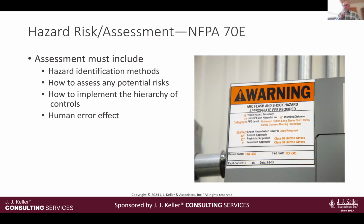In the case of my shirt, it would actually fit the old category 2 method because it's an 8.7 calorie per square centimeter rated shirt. What that means is if I were in that type of situation, I would have a 50-50 chance of getting a second degree burn. So even though I have PPE on, it still doesn't protect us with 100% certainty that we're not going to have a thermal burn when we get involved in something.